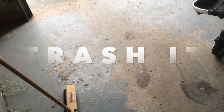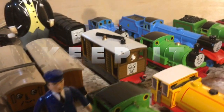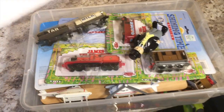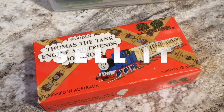Some of the things I had to throw away, like the playmat was really stinking up my basement. But really, most of these I'm going to keep. My son really, really loves Thomas the Tank Engine, and so it really makes sense to hang on to these. He's too young for them right now. If I gave them to him right now, they would just get absolutely destroyed.